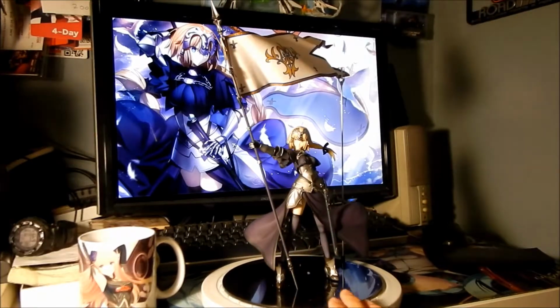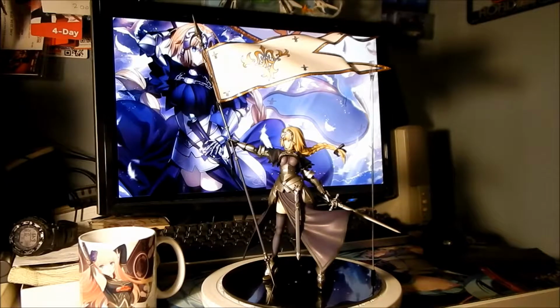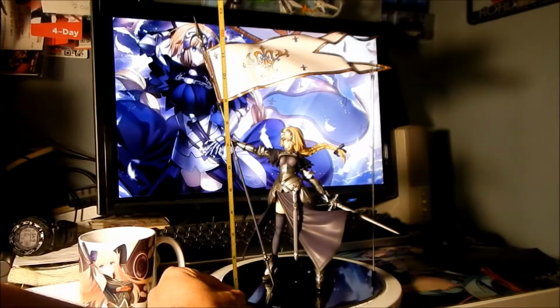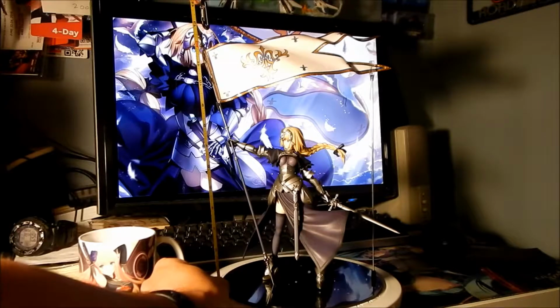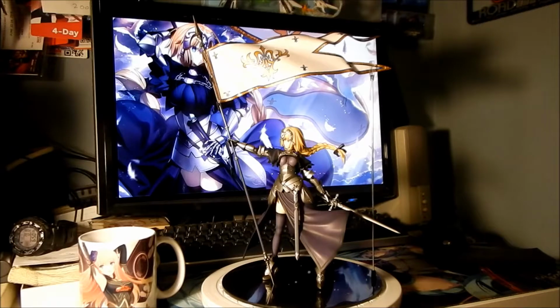Wow, it's so tall. So yeah, make sure that when you buy this figure, you have a place to display it, because with the flag, it's really tall. In fact, here's a tape measure. We'll go measure the whole height of the whole thing. It's almost 14 inches, like 13 and a quarter, pretty much 14. Yeah, it's a tall one.